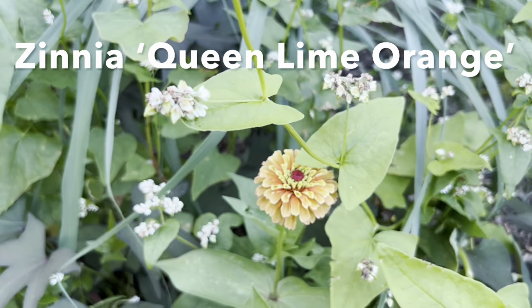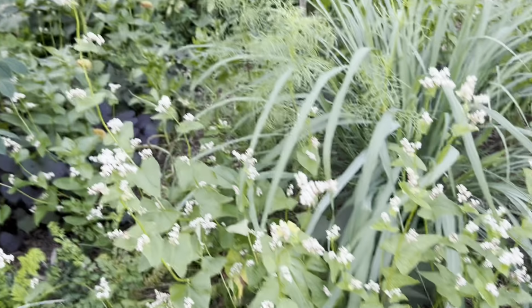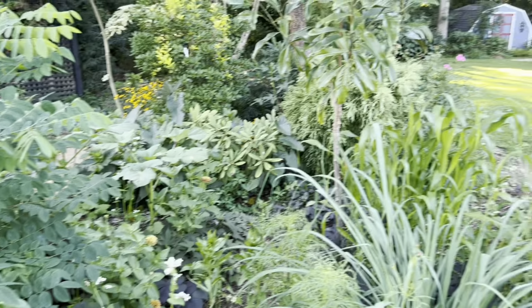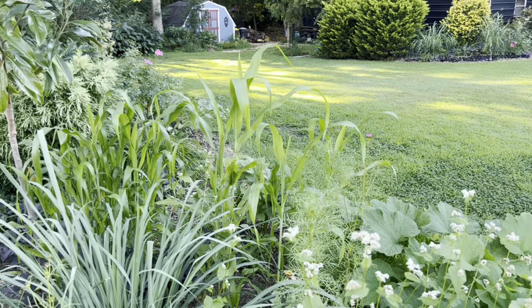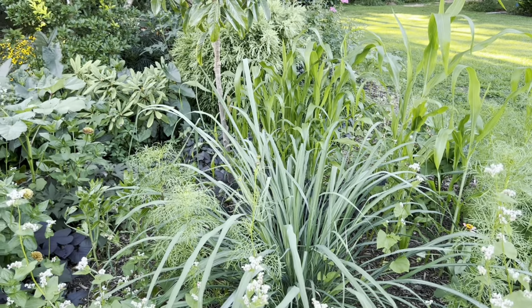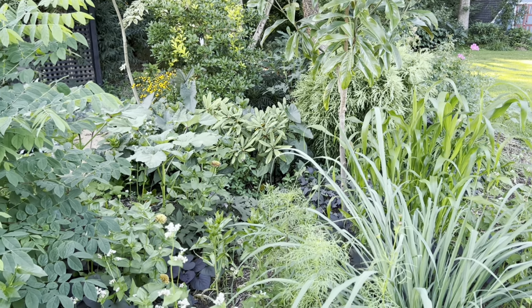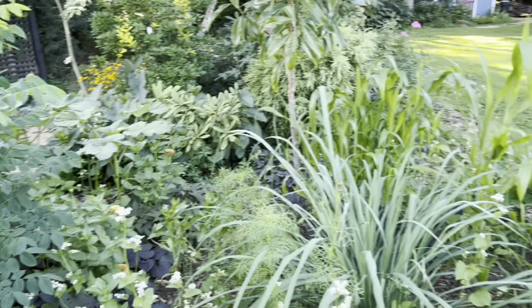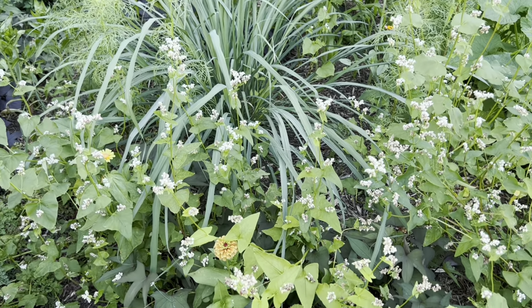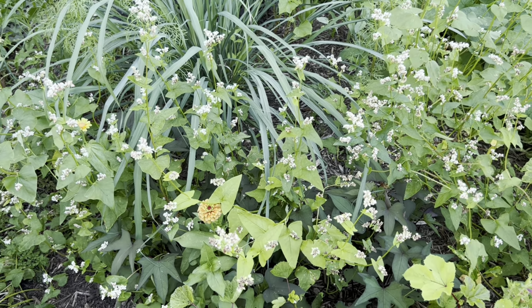That is queen lime orange, and I really like it with the white buckwheat flowers. You see it's scattered throughout this bed, growing really well. I'm also really happy to see I've got at least a few cosmos. It's always my dream that this bed is going to be a sea of cosmos and buckwheat and zinnias. The last two years that didn't really happen, but at least it's starting to happen now. And I think this bed's going to look really good for the September 24th fall open garden.